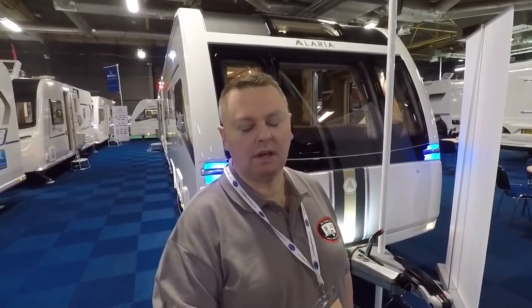So with the 8-foot market taking off, this is one of Luna's entries that they've put in. It's the Luna Alaria. So we'll just have a look around that and see what it's like inside.